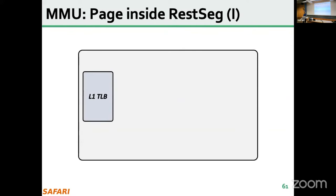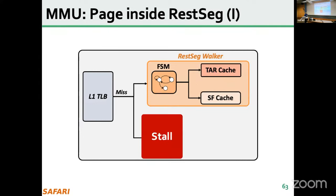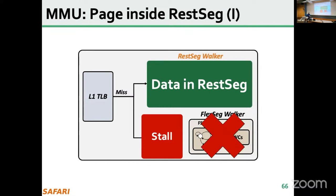This is a scenario where we have a page that resides inside the restrictive segment. And we want to see right now how we modify the memory management unit to perform address translation for this scenario. Upon an L1 TLB miss, we perform the restrictive segment walk. At the same time, we access in parallel the L2 unified TLB. The L2 unified TLB needs to stall because it needs to wait for the result of the restrictive segment walker. The restrictive segment walker says, okay, data is inside the restrictive segment, I will provide to you the physical address immediately. And we abort the flexible segment walker. The page table walk is aborted. So in this case, where we needed to perform a page table walk before, we now completely abort it and trade it for a restrictive segment walk, which is much cheaper than the page table walk.